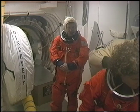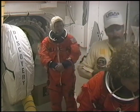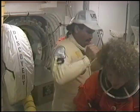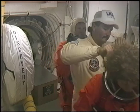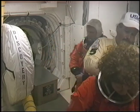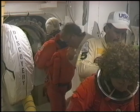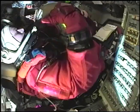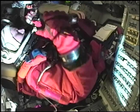Andy Thomas still standing by. He'll ride on Discovery's flight deck during the launch and on the mid-deck for landing, and on re-entry he will be tasked with assisting the Expedition 1 crew on their return back to the Earth environment. He'll be on the second spacewalk along with Paul Richards.